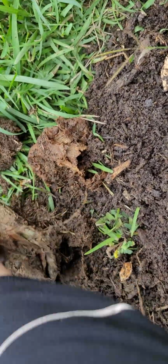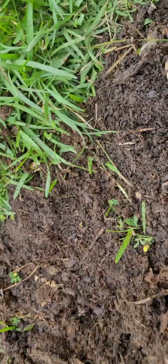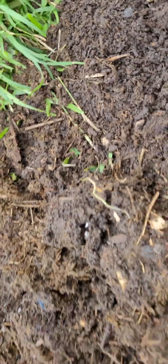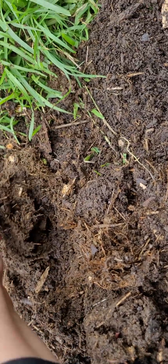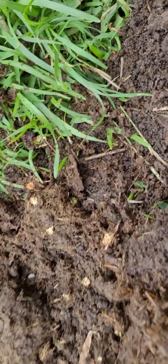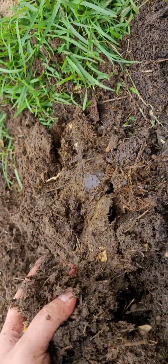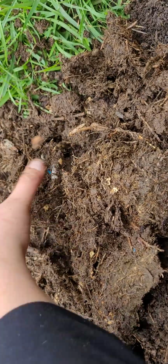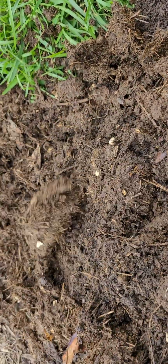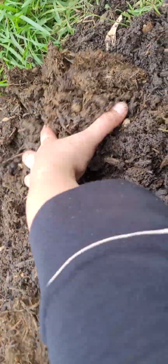I'm actually kind of confused because there was a very large tuber attached to this plant when I transplanted it, and I don't see that tuber anywhere. It's like we're missing a bunch of tubers. So I actually think that the weather must have rotted some of these potatoes, because there were more large tubers than this upon transplanting. So now I'm just confused.